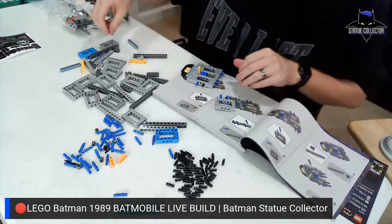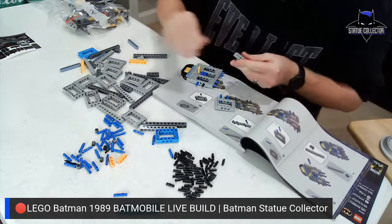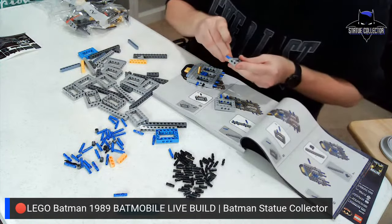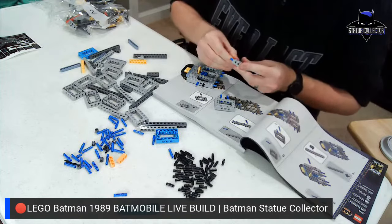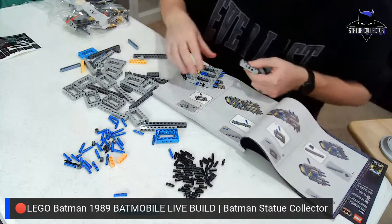Dang, who knew? Who knew the 1989 Batmobile could go 0-60 in 3.7 seconds? It's pretty awesome. I always say if I could have one movie prop, I think that would be it. I would love to have the Batmobile. That'd be pretty amazing.